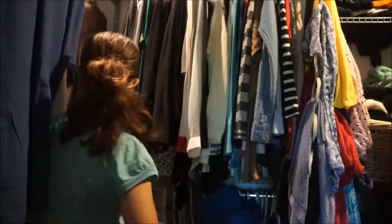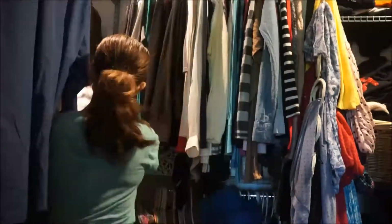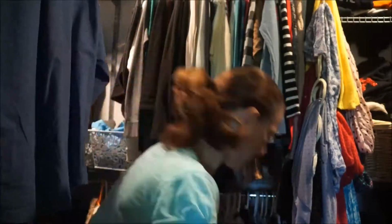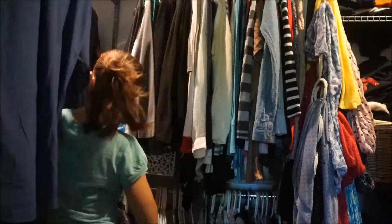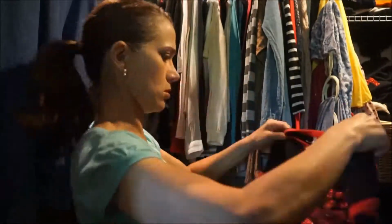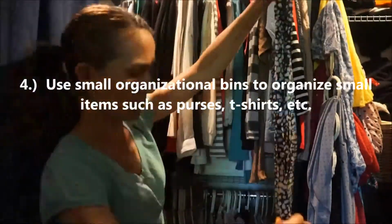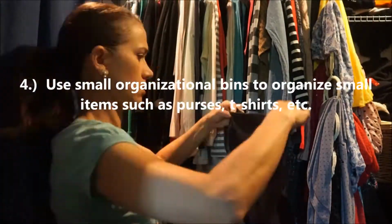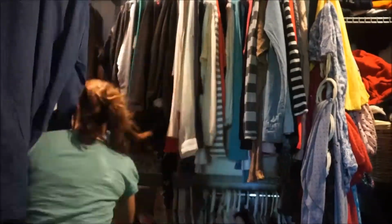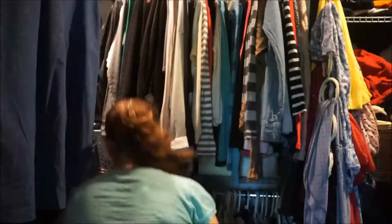In any space that I organize, I always take a deep look at the items and think basically, am I going to actually use this item in the next 1 to 3 years? If not, if it's in great shape, just donate it. It's just going to clutter up your home and then clutter up your mind and your life. Use small organizational bins to organize any small items such as purses, clutches, t-shirts, etc., belts as well.